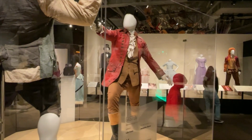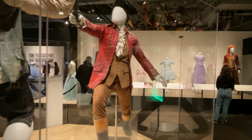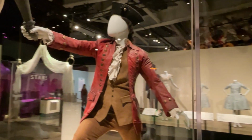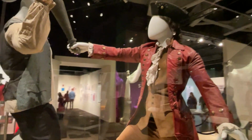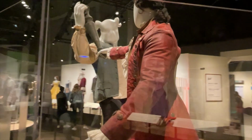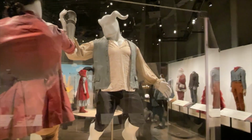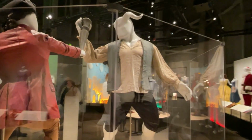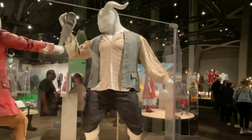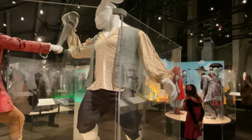The main exhibit room had quite a few of the more modern movies that we have all seen. We have Gaston from the live-action Beauty and the Beast, as well as the Beast from the live-action Beauty and the Beast. I kind of find myself wondering if this was worn over one of their green padded suits for motion capture. This is just another one of those things that I kind of wonder about.